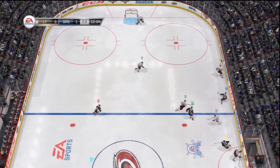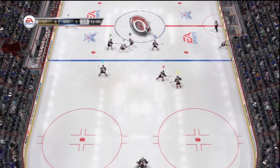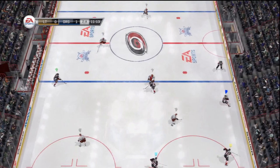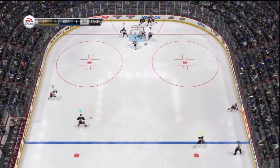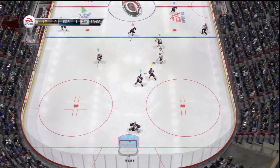Norris. Takes that one up through center ice. Norris. To Jokinen. On the charge, 3-on-2.